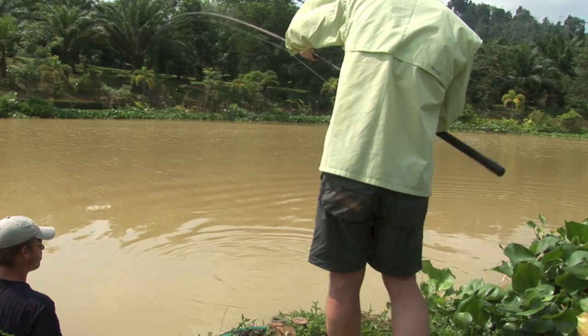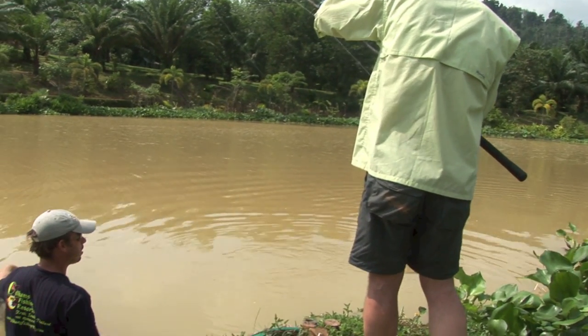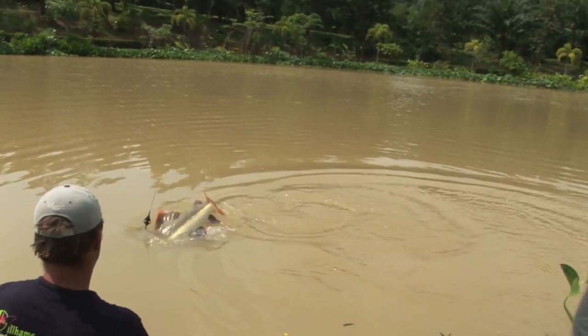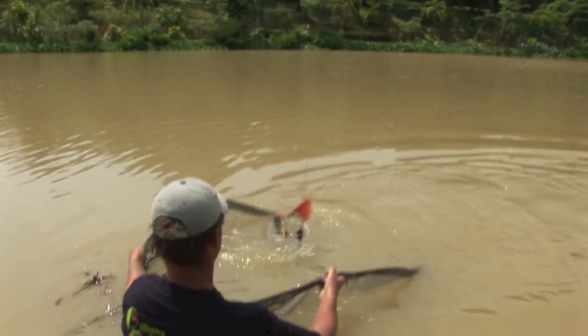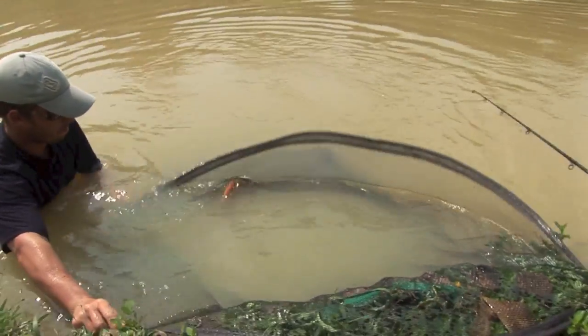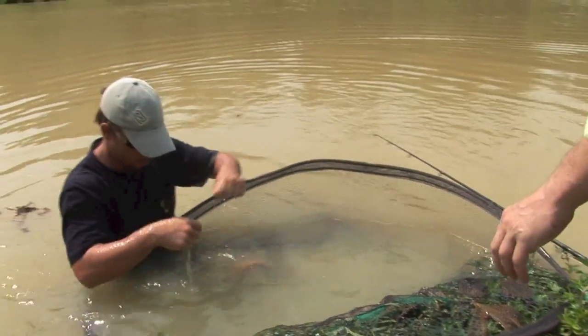I'm going to get his head up. That's off his fin now. There we go. Beautiful little red-tailed catfish. Come around. There we go. In and there. Excellent. I'll just drop that rod. We'll get the hook out and I'll come in there and join you.